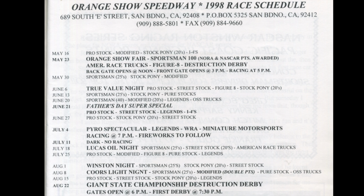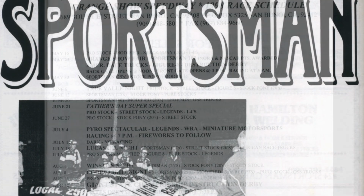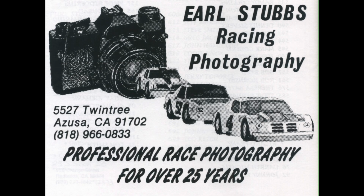He'd heard about the then new Stock Pinto class. Today it's the Stock Pony division. Roger bought his first race car from Rick Becker, and he raced his Pinto from 1989 through 1996. In 96, he made a huge jump from the stocks to the sportsman division. Roger says the sportsman class is more challenging as far as racing, but it's much more stressful on the budget.